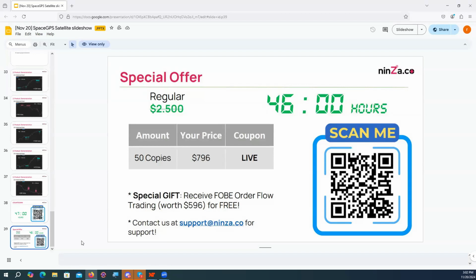Yeah. Any questions? Oh, combining it with other ninZa.co indicators. I bet you could, but it would take some study time, right? Which I don't have here. What you could do with something like this is to have this indicator on a higher time frame, like maybe 2 or 3 minutes. And then if you want to combine it with something else, that something else should be on a smaller time frame for scalping. So you would use the higher time frame with SpaceGPS Satellite as a directional filter. So yeah, I guess it could work, combining it with another ninZa.co indicator. Yeah, that's just an opinion. I did not try it, but it only makes sense to me.